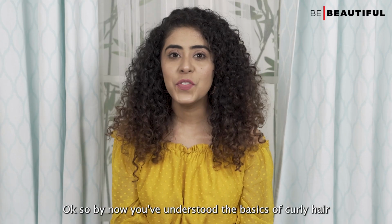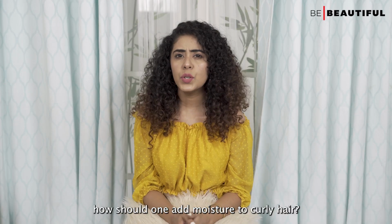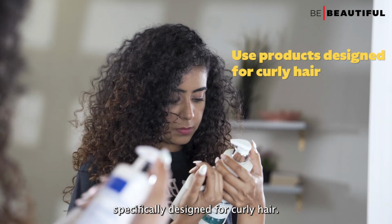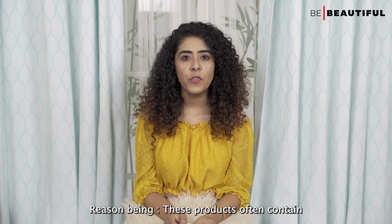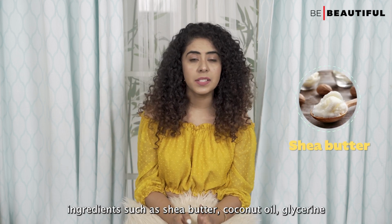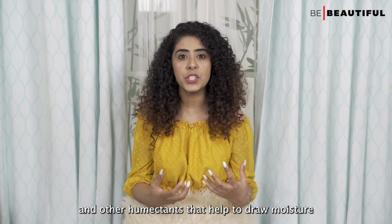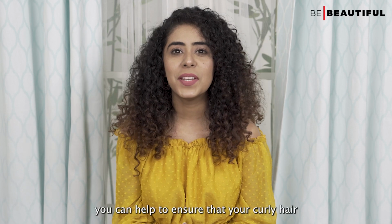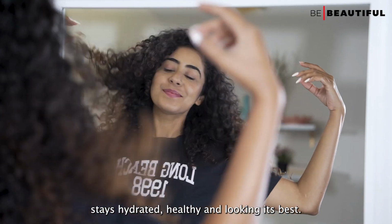Okay, so by now you've understood the basics of curly hair, but the question remains: how should one add moisture to curly hair? The answer is use products specifically designed for curly hair. Reason being, these products often contain ingredients such as shea butter, coconut oil, glycerine and other humectants that help to draw moisture into the hair and keep it inside your hair. By using these products, you can help to ensure that your curly hair stays hydrated, healthy and looking its best.